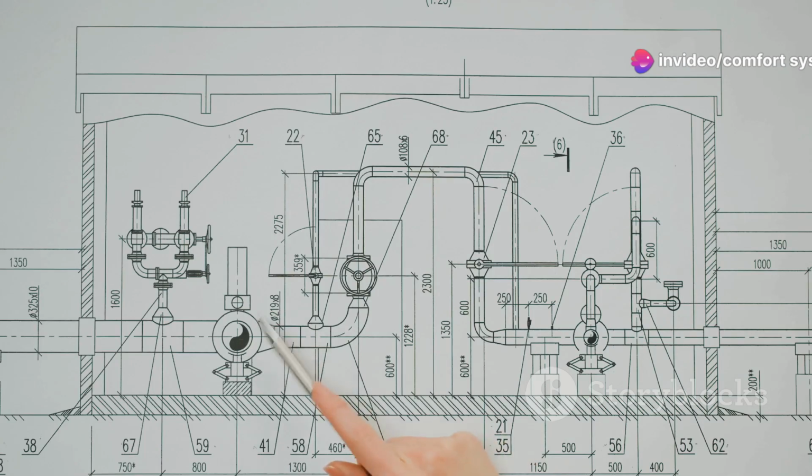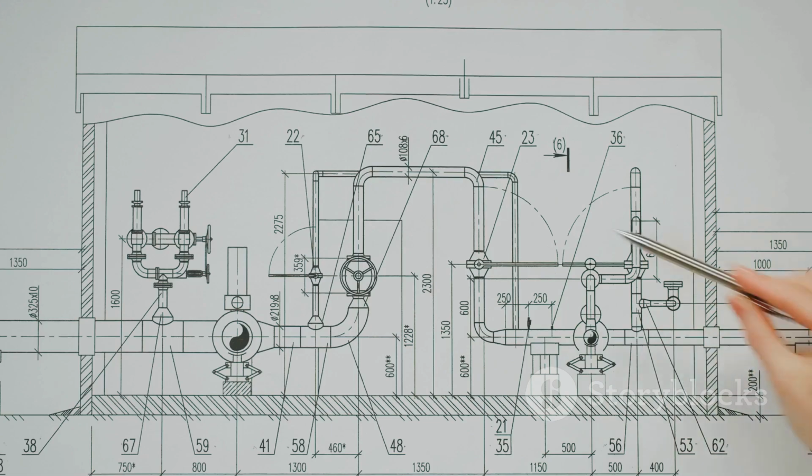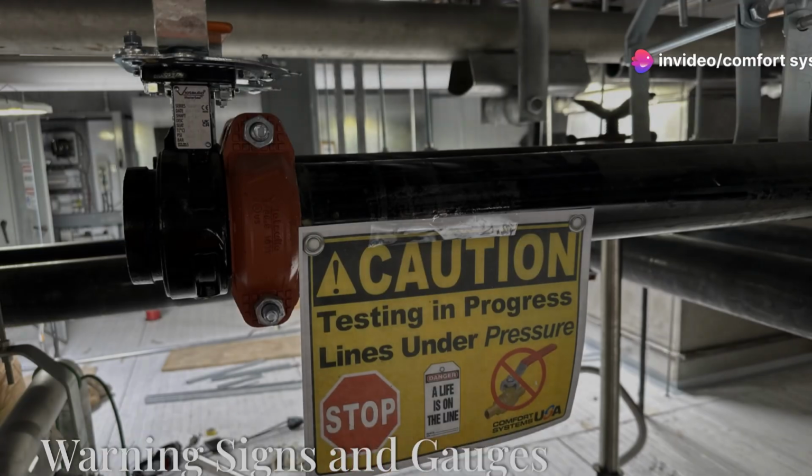This plan must be used to document locations of valves, gauges, bleed valves, and other components that will be part of the pressure test. This plan should also identify the maximum test pressure to be used.